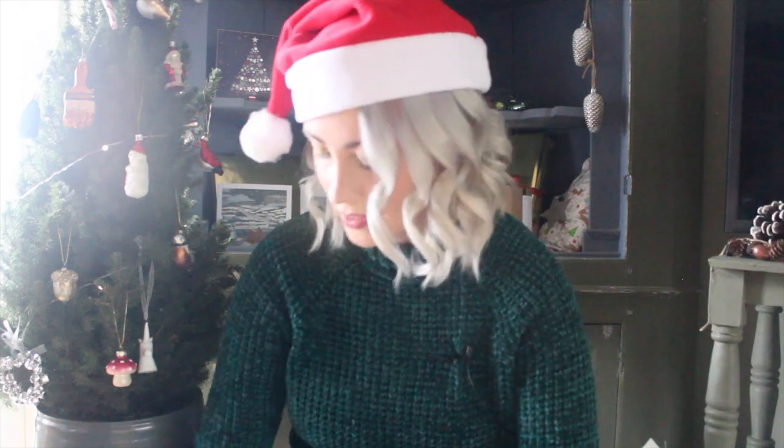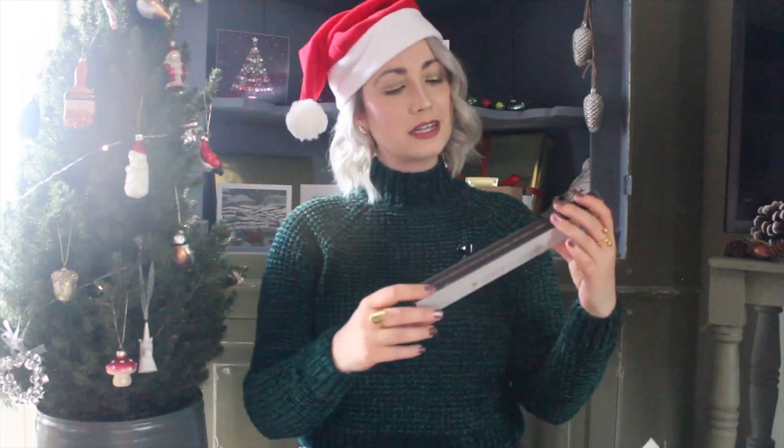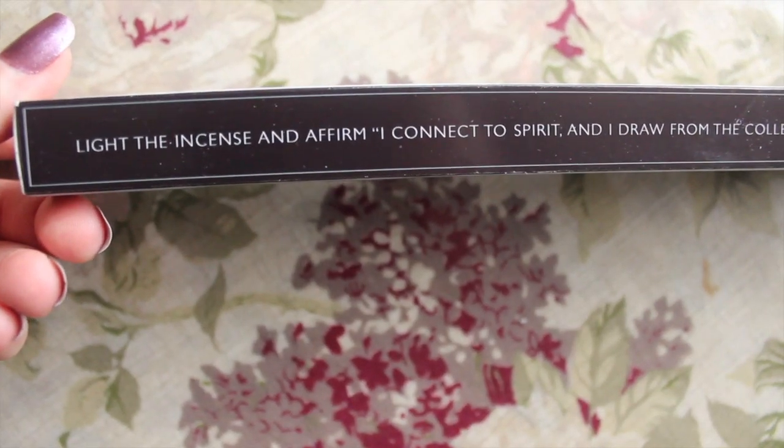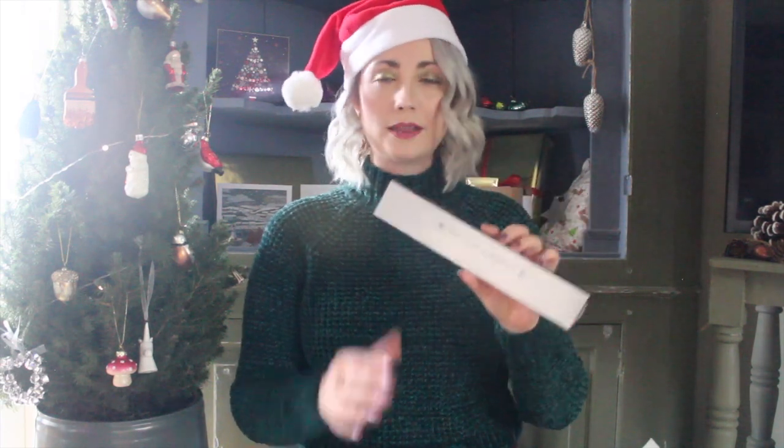Okay, the next item we have is of course some incense. Jasmine and lotus, invoke the element of spirit with this intuitive incense blend. Nice. And then it says, light the incense and affirm, I connect to spirit and I draw from the collective knowledge of the universe. So that's actually really nice. It smells nice. Quite like the jasmine ones that we get. Oh yeah, and you can smell the lotus.